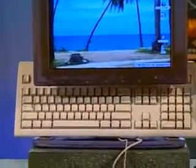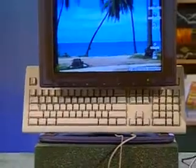What'd you say, about $1,200? About $1,200. That is a gorgeous monitor. All right, thank you very much.